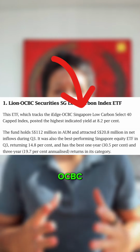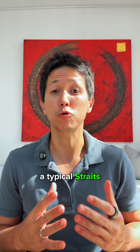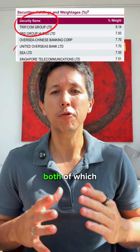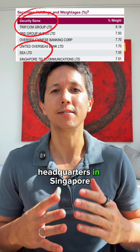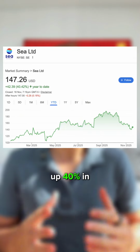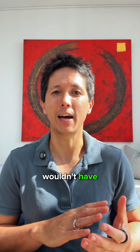Now, on the surface, this ETF actually just tracks the iEdge OCBC Singapore Low Carbon Select 40 Capped Index, but it has a few companies which you wouldn't normally find in a typical Straits Times Index ETF. Two of them are Trip.com and Sea, both of which are incorporated and have their headquarters in Singapore. Sea in particular has done well so far this year and is up 40% in 2025. Yes, the ETF does also have quite a few Singapore REITs in it that a Straits Times Index ETF wouldn't have, but that doesn't fully explain the 8.2% yield.